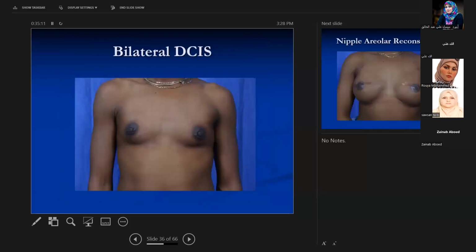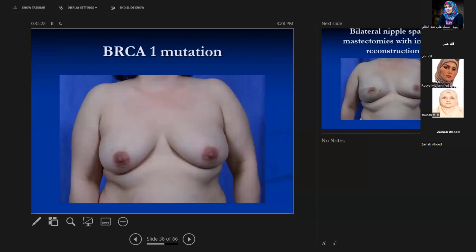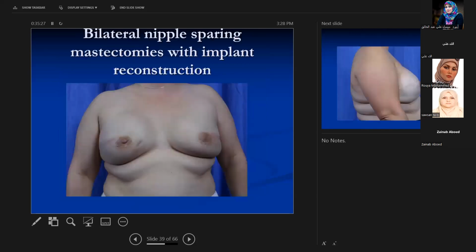This is a woman who had bilateral DCIS, and she had bilateral mastectomies. She had nipple areolar reconstruction. This is a woman with a BRCA1 mutation who did not have breast cancer. She had nipple sparing mastectomies with implant reconstruction.